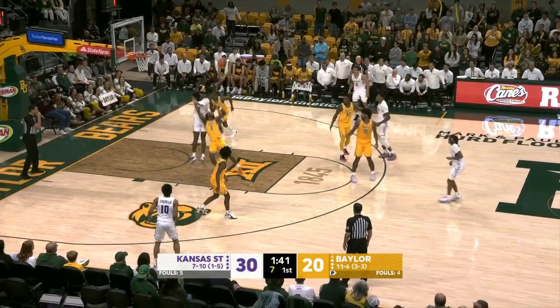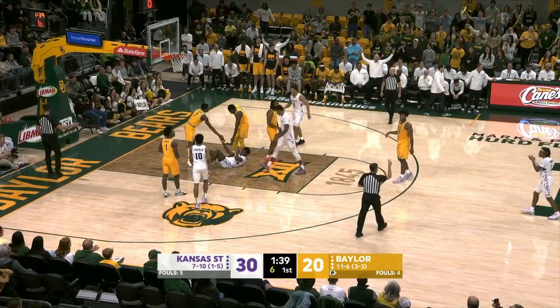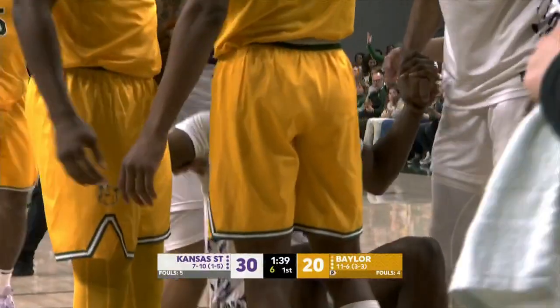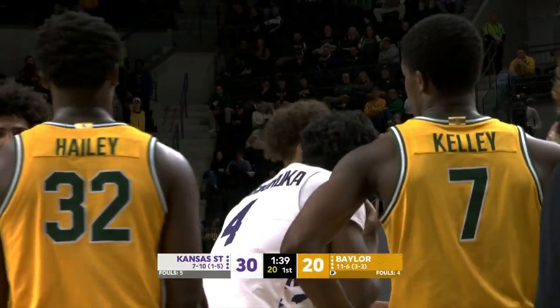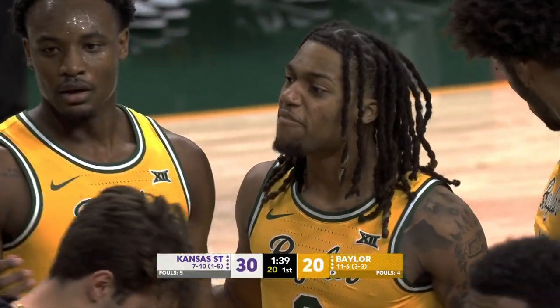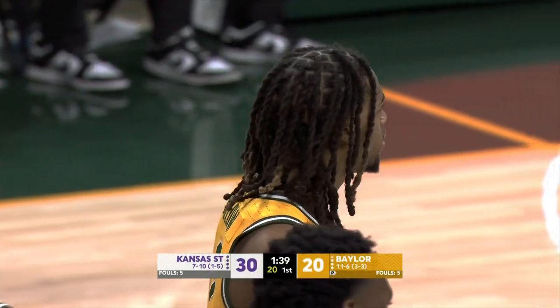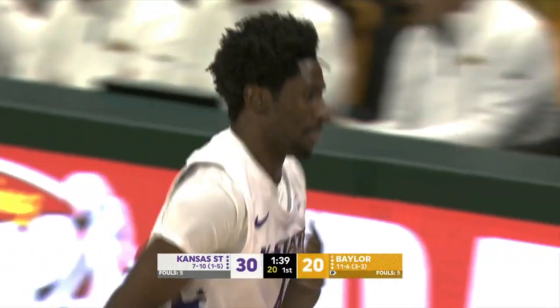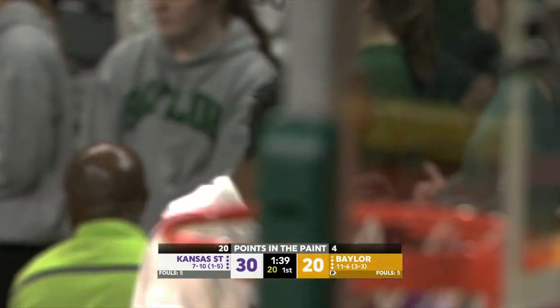Calling for it inside is Ikegaruke, and a foul called. They're going to give that one to Jaden Nunn. Right now, the hits keep coming. K-State outscoring them 20-4 in the paint, searching out those high-lows, those post-ups, those opportunities where they can get high percentage shots. They are sticking to the script.